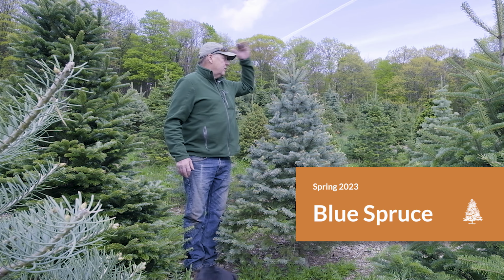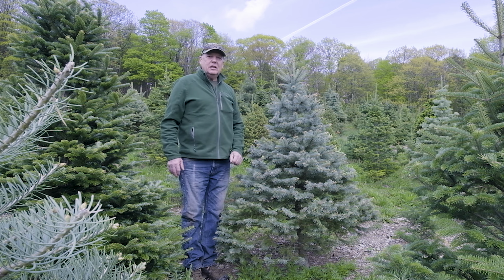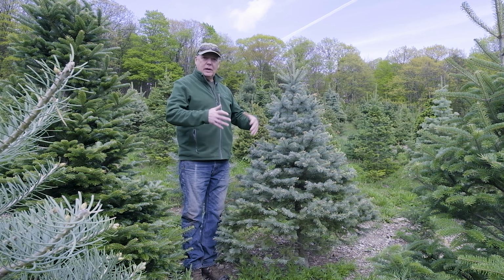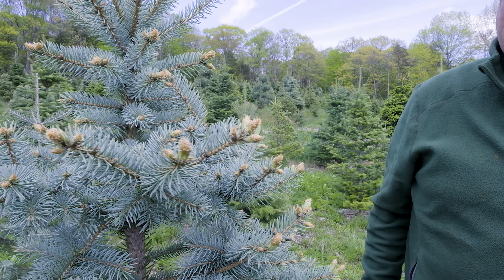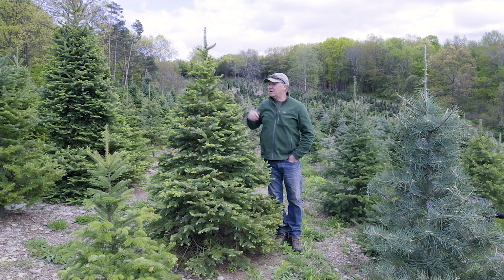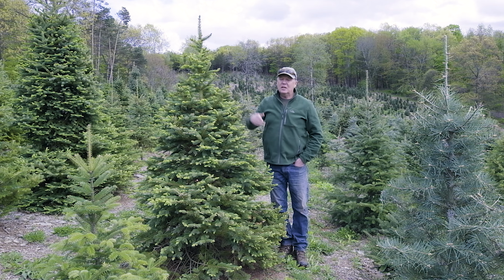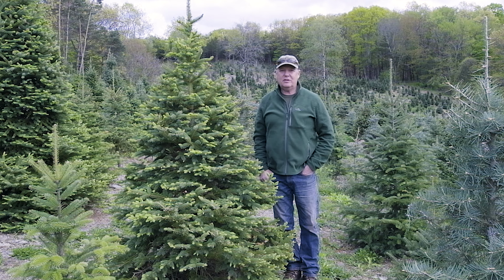Blue spruce, it's about 6 feet now, should be close to 7 feet in the fall. It's nice and fat, plenty of buds, so it'll grow out and up. This is a Myers spruce. It's about 7 feet or so, maybe a little over that. It's broken bud now, so you can see the buds. And this should be a beautiful 7 to 8 foot tree in December.